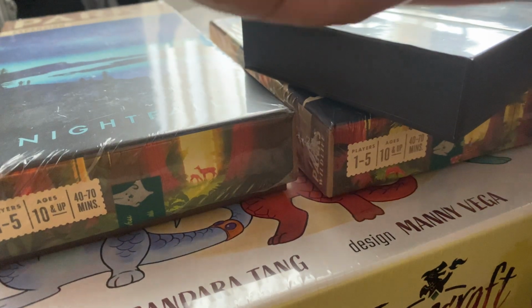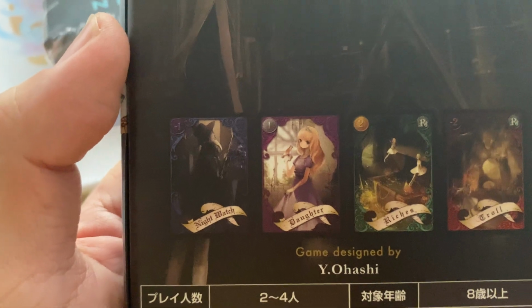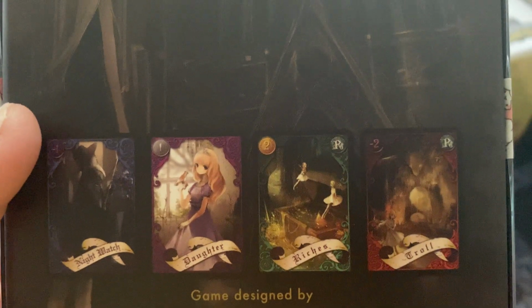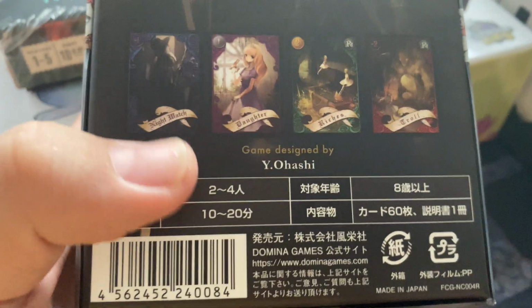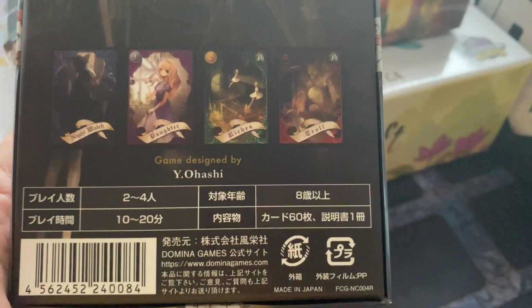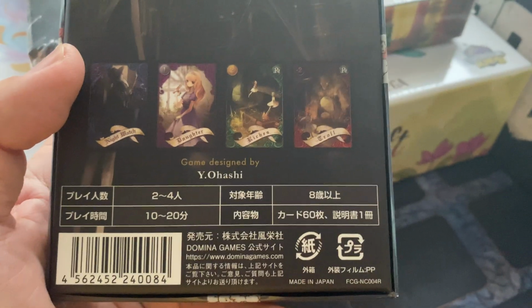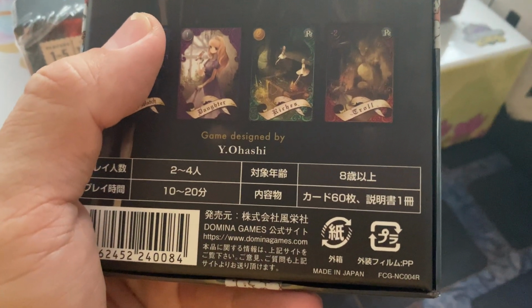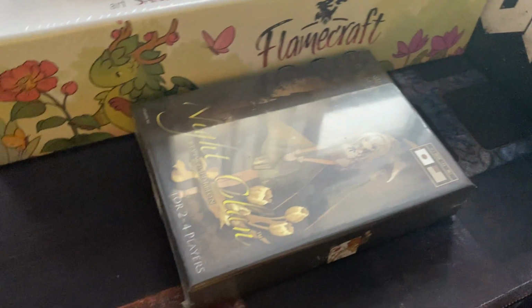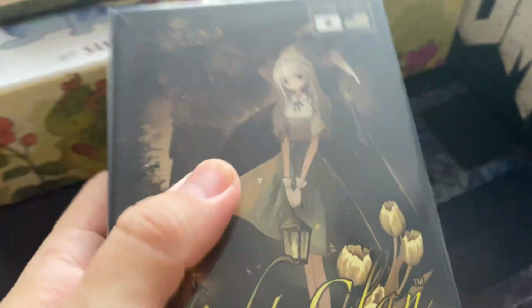It's a dark game about the night, and about something in the night coming to claim all your daughters. As you can see from the artwork, there are daughters, there are people who protect them, the Night Watch, and there are treasures. They call it riches here. And there's the troll as well, which is the bad guy. It's for 2 to 4 players. It plays about 10 to 20 minutes, which is really short. It's for ages 8+, so there's no really adult or very dark art. There are 60 cards, I think, and just one manual. So this is a pretty nice game for short play, and very portable, like a Tiny Epic.